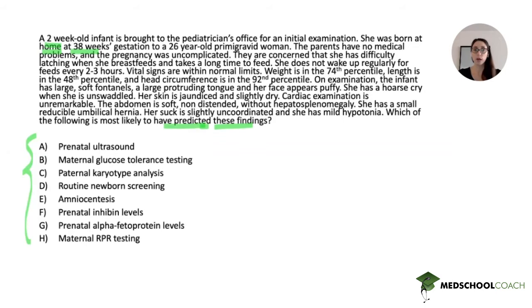So for babies that are born at home, you should be thinking about whether or not the mother received all of her prenatal screenings, and also whether the baby received the routine healthcare maintenance items that newborns get when they're born in the hospital. So then we'll continue reading. The parents have no medical problems. The pregnancy was uncomplicated.